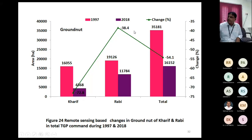Then in 2018, the groundnut crop or the alternative crops have been reduced, and the paddy crop has increased. Similarly, sugarcane. Similarly, in certain areas they are doing only a lesser amount, that's why it was not shown here. Even banana, they started growing in these areas.